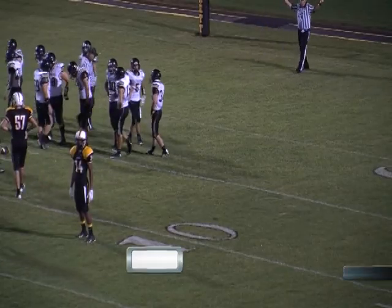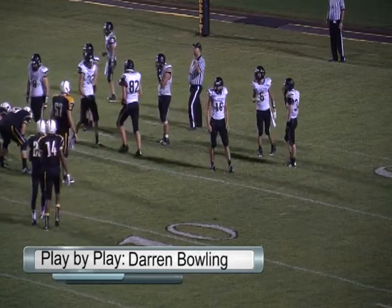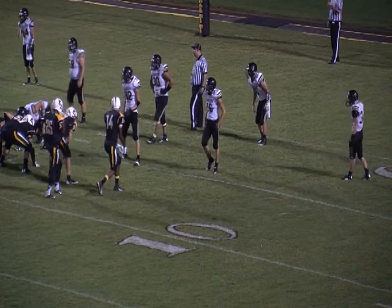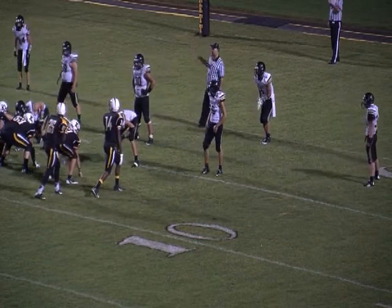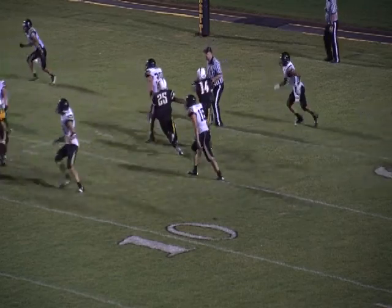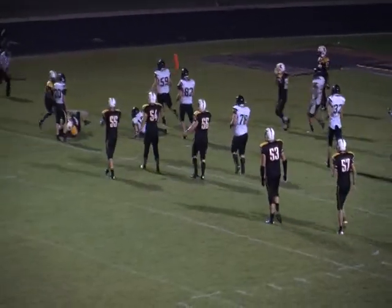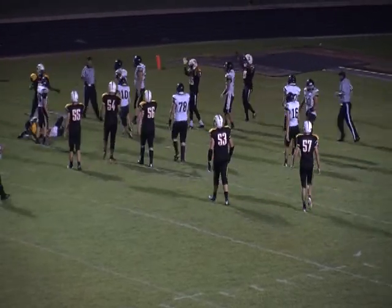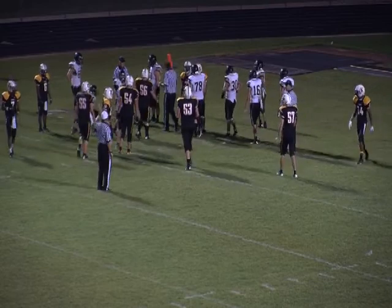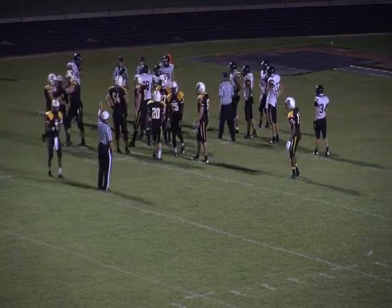Indians down to the 6 and threatening to take a big lead here. Blackcats scrambling around as the Indians come set. Nelson in the shotgun again. He's got Pittman in the backfield. Tight formation. First time we've seen that all night. Nelson rolls to the far side, wants to throw. Now he throws it over the defensive line, and it's caught for a short gain. Inside the 5, down to about the 1 or 2 yard line. It's hard to tell from way over here.